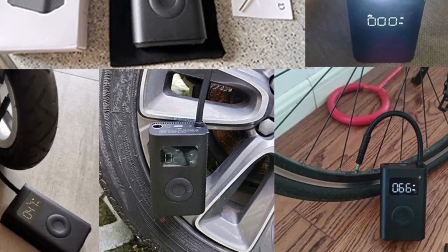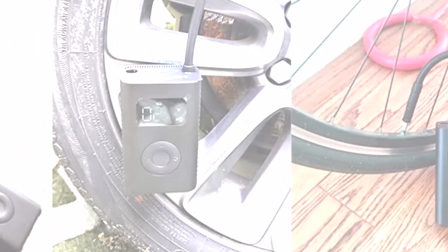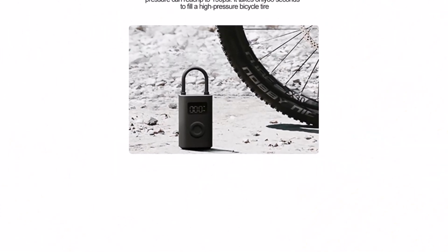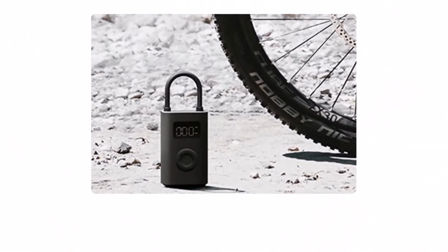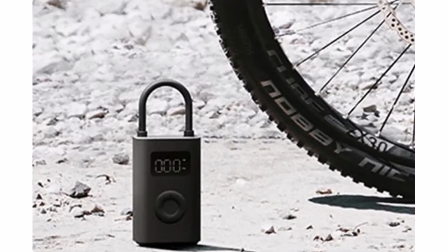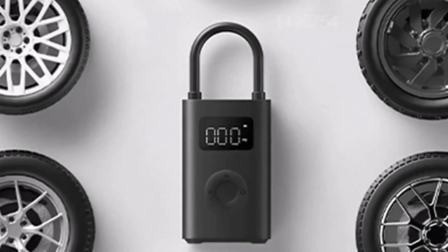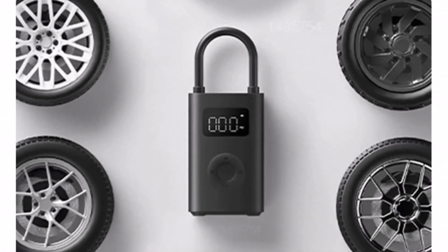The digital display with real-time pressure monitoring ensures precision, while the auto shutoff feature prevents overinflation. Compact and lightweight, it's designed for easy storage and portability. With Type-C fast charging, it's always ready when you need it. Stay safe and efficient with this must-have multi-tool.